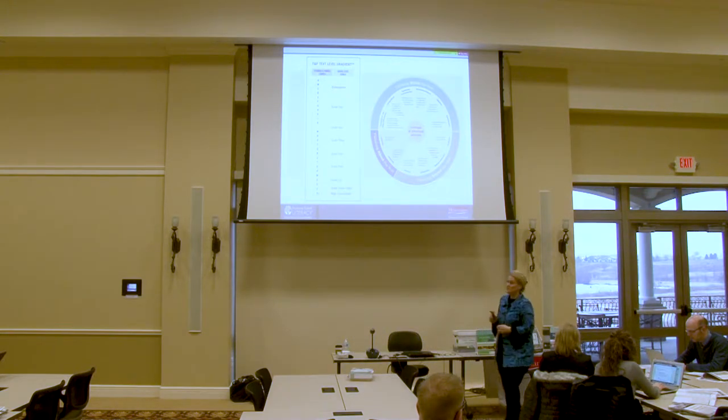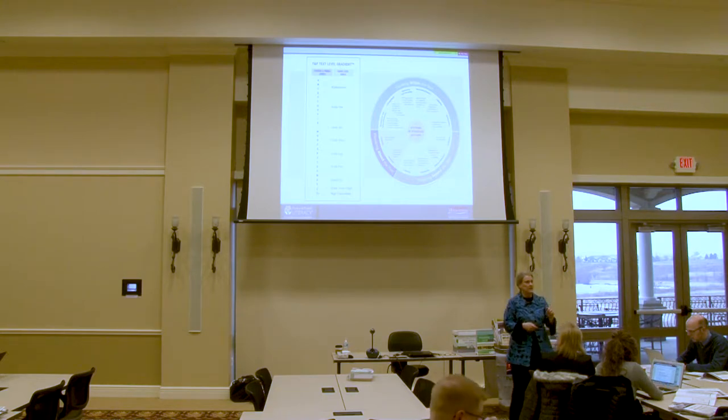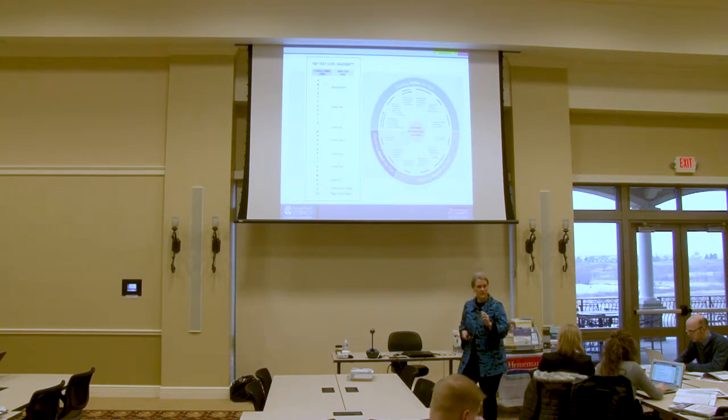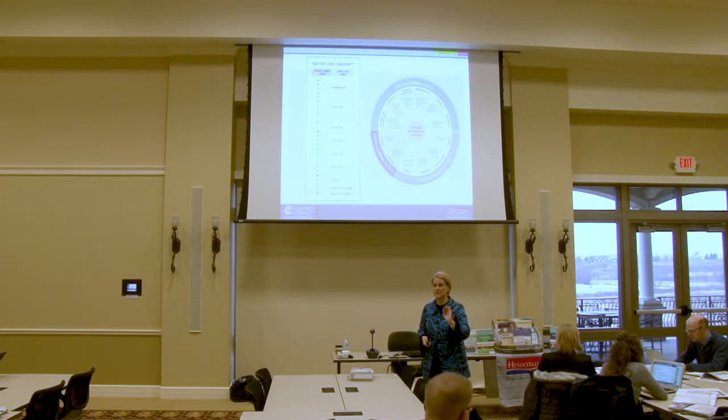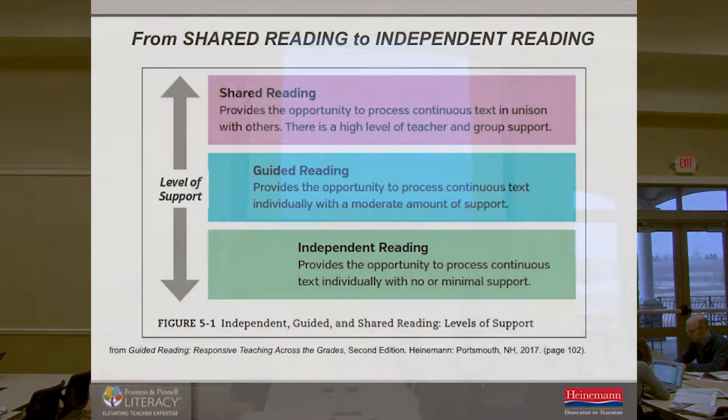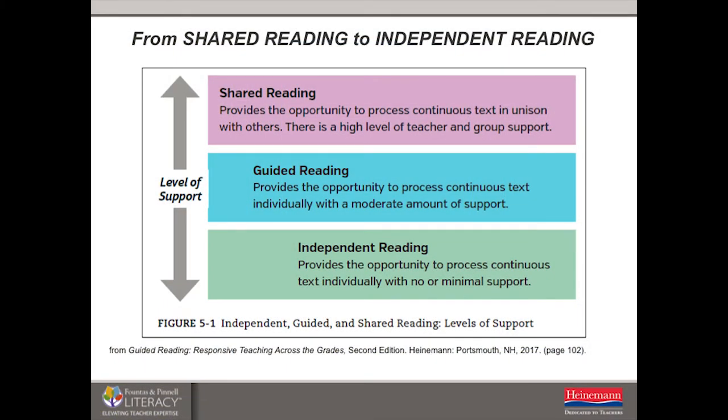So these two are integral to the leveling system and all other components of FPC. Guided reading, I already shared. Every book has a level explicitly on it. Every lesson plan has the level explicitly on the lesson plan. But let's talk about the other parts. The whole group activities, such as shared reading and interactive read aloud.